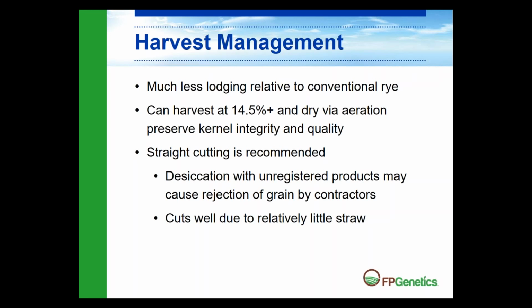What we are recommending is to straight cut. We have a number of growers out there in the last couple of years that have gone through and straight cut with no problems whatsoever.